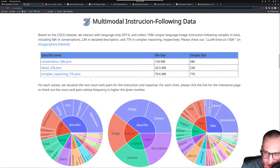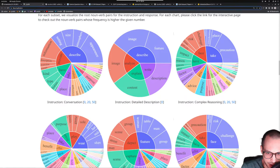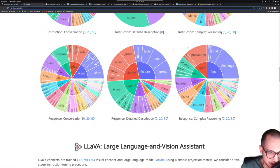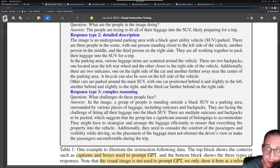Okay. Here's, for each subset, we visualize the root noun verb pairs for instructions and responses. For each chart, please click on the interactive page to check out the noun verb pairs. Okay, so we've seen these before. They're like little word wheels. You start from here and it's basically saying most of the time that the word describe comes up, the next word is feature. So describe feature, describe image, analyze image, explain content, write description. These kind of make sense. Take precaution, face challenge, have impact, give advice. So it gives you an idea of what the actual instruction data set that they generated in this first paper using GPT-4 looks like.